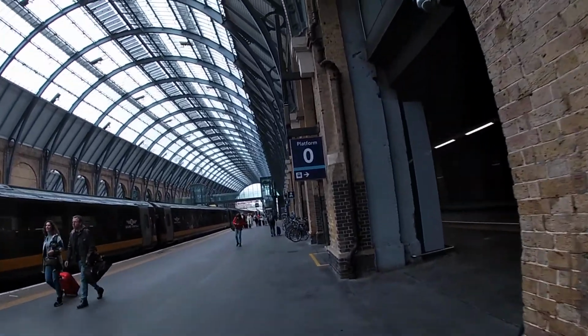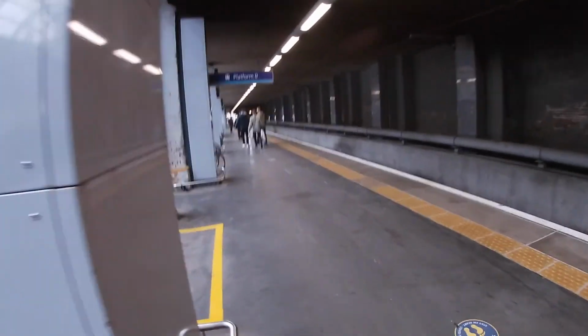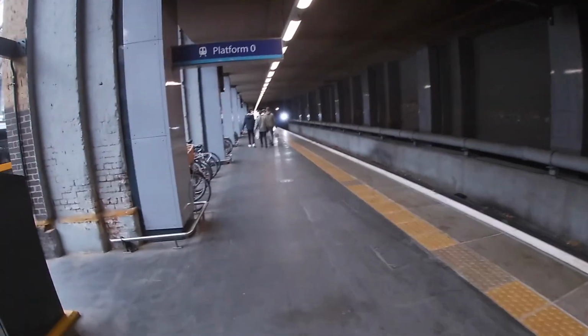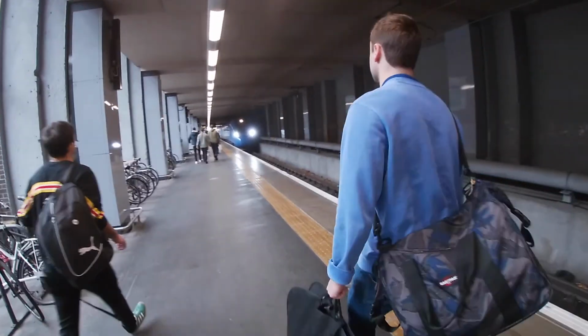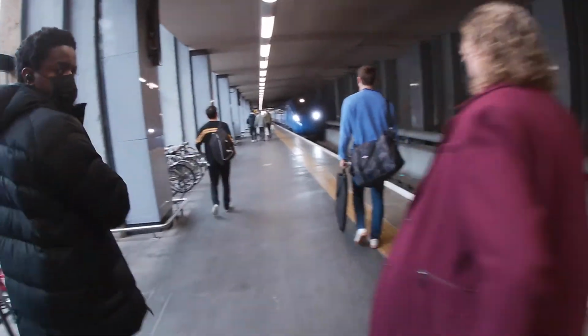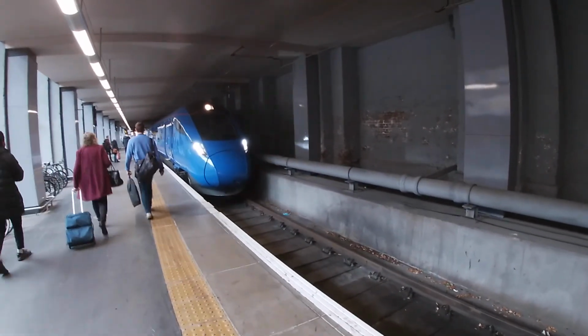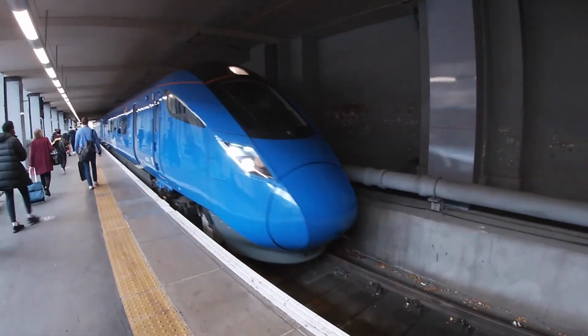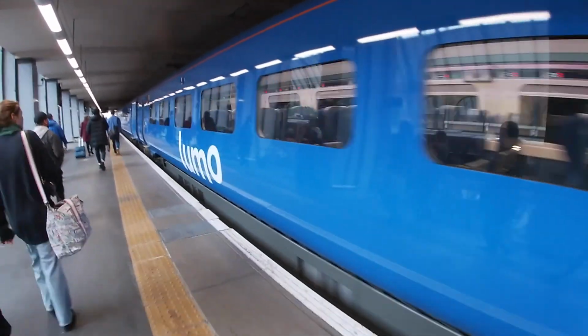We will also be departing from Platform Zero today. Did you know that there are only 8 other Platform Zeros in Great Britain, one of them being Edinburgh? As you can see, the train is only arriving at the platform now. By this time, we should have already left the capital.